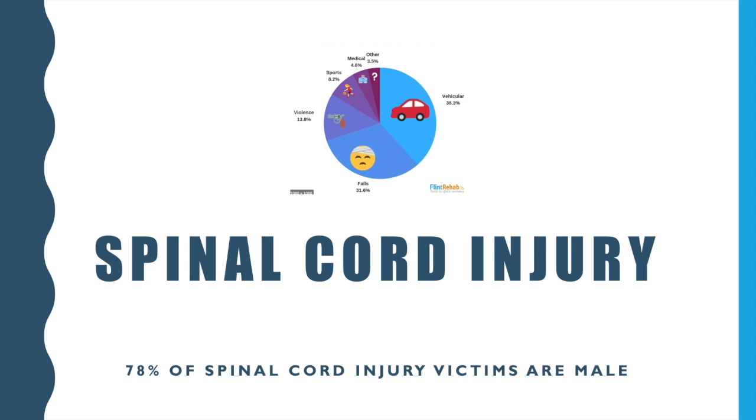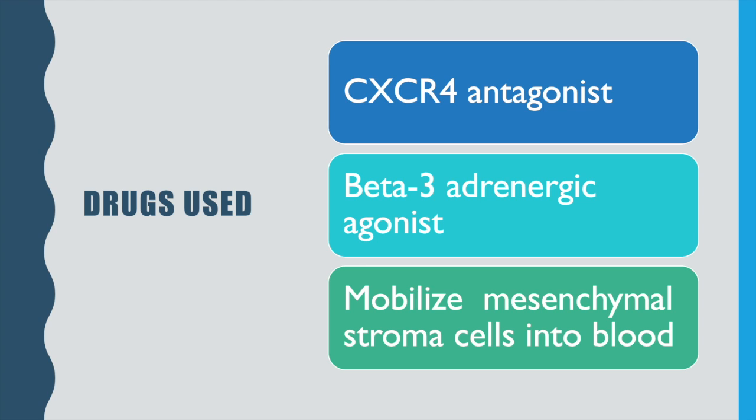According to the National Spinal Cord Injury Center, nearly 300,000 people are reported to have spinal cord injuries in the United States. The average age is about 43 years old, and 80% of victims of spinal cord injuries are male. The leading cause of spinal cord injury is vehicular, closely followed by falls. The drugs utilized in the study are to be used after surgery or fractures.